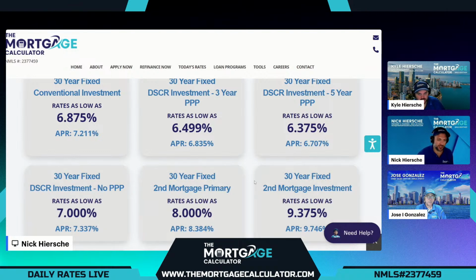And our final options here are 30-year fixed second mortgages. These are great options for borrowers who may have lower rates than what we're looking at now and still need to access equity. So typically the traditional option is a HELOC, which is an adjustable rate mortgage at much higher rates than we see here. So our alternative to that is our 30-year fixed rate second mortgages.